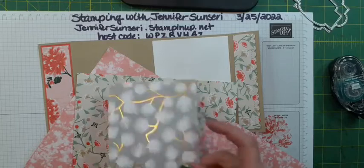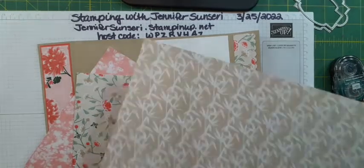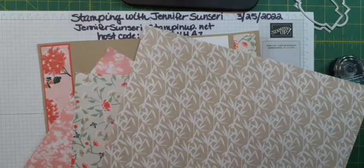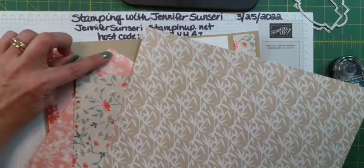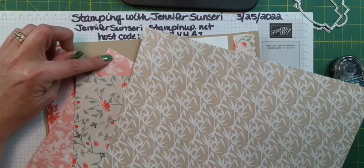And I don't know that we want the gray in here. I don't think the gray will work. Ooh, what about bamboo? Should we put bamboo in there? What do you think? Which one do you like? I don't care. You tell me what you like in the comments, and we'll see what wins. First piece. So Shelly says this one. Anybody else?